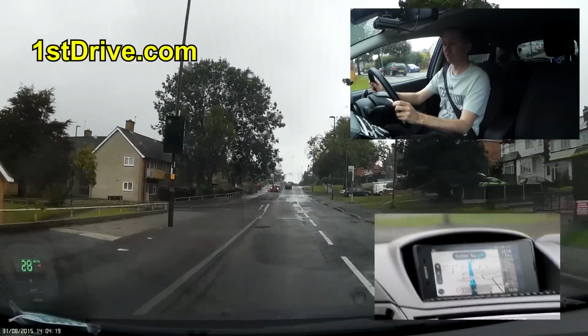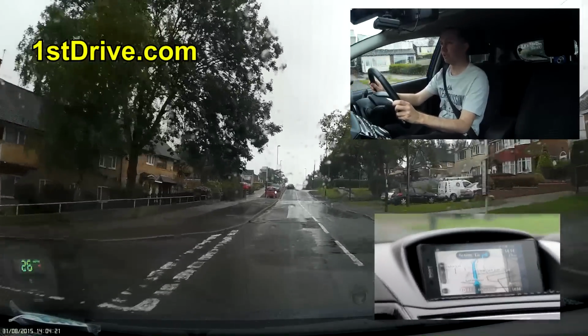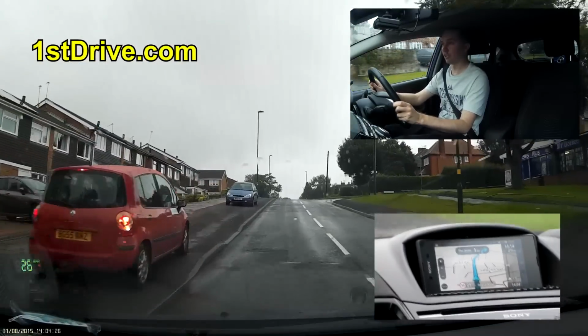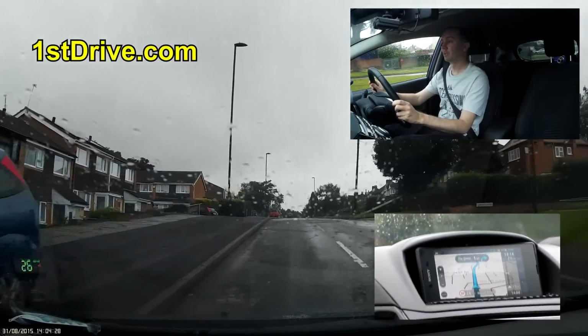So yeah, I'm just going to follow the road for a mile. It's taking me to the green where it wants me to turn right. So I'm pretty sure I know which way it's going now. It's just going to go straight over the roundabout, I think.